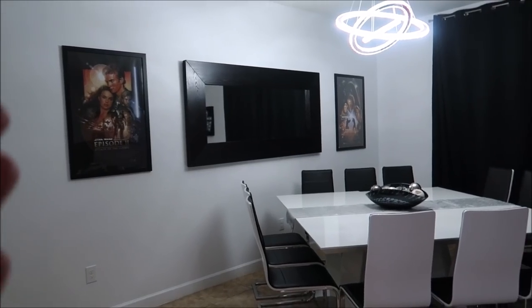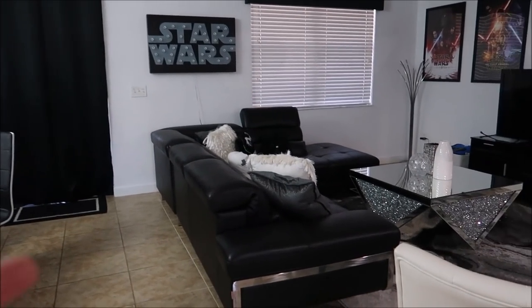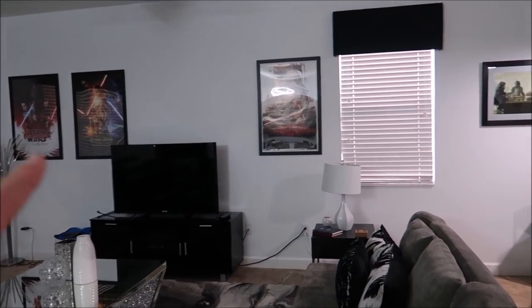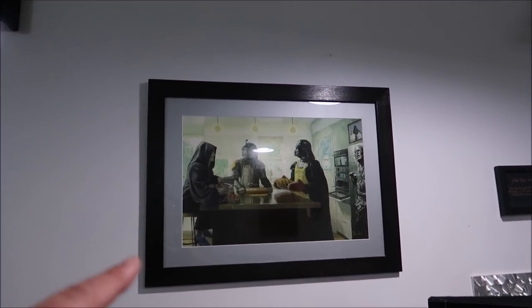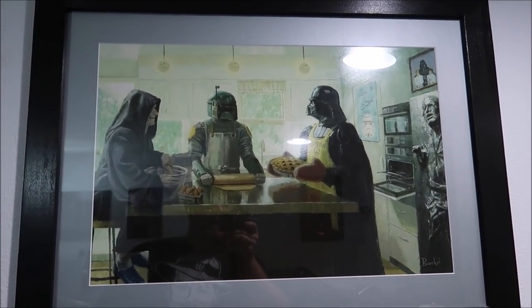I have only seen the common space areas and I need to keep my level of excitement to a moderate level because this is fantastic. Like seriously, wow. Look at the size of that kitchen table, the living room area, the couches. I love this, honestly. And all the artwork, look at this. Darth Vader, Boba Fett, and the Empire having breakfast or making pies.